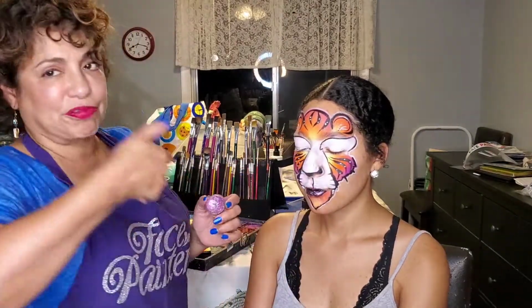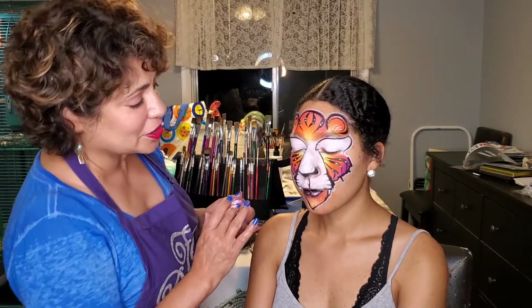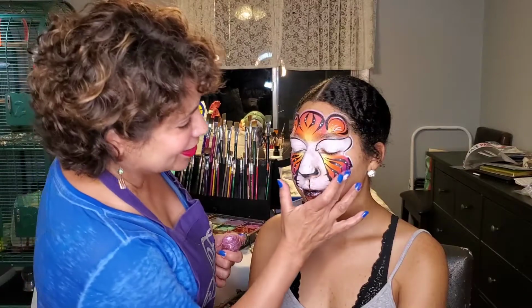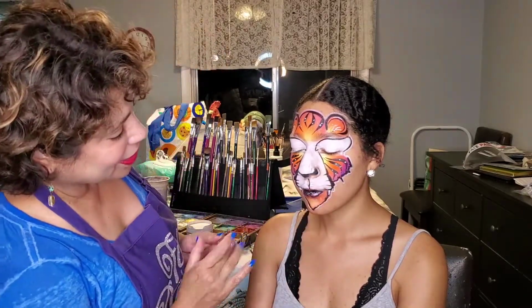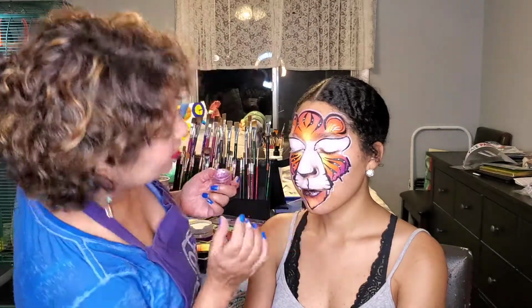Without you going with these loose glitters, I mean, I have those too, but the problem with that glitter is if you're outdoors and it's windy, you go to put glitter here and it actually hits the neighbor in the back. So you can even get fancy smancy, you put it on the nose.